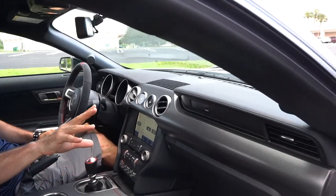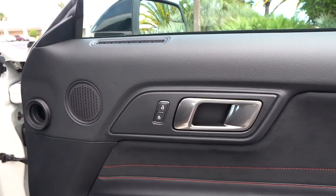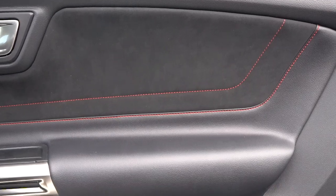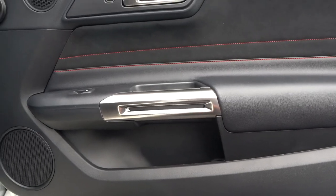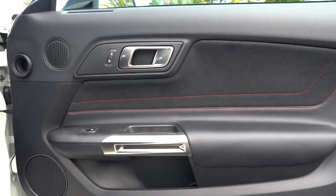Now, to the door panels, you do have soft touch material across the whole top. One of my favorite parts is I love the Alcantara. The red contrast stitching looks really perfect on the R. Armrest is soft, and then you're gonna get a smaller pocket. We're not putting anything in there, no Twinkies, nothing. You're not eating my car. That's the bottom line. We're gonna have to eat in another car or eat outside or eat in a house.